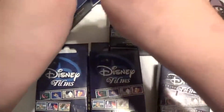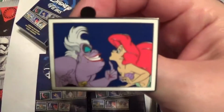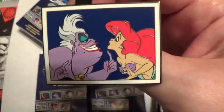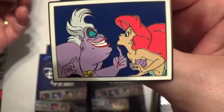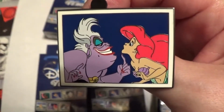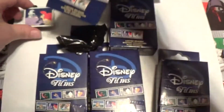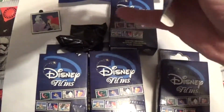I might need some scissors. Ariel and Ursula. Oh, wow. I really like these film pins. That's why I got them off of eBay. The last time I was at the park, I bought some, and then they ran out, and you couldn't buy them any longer. So hopefully they come back to the park.